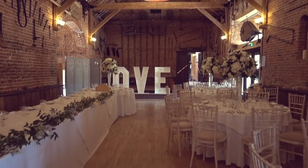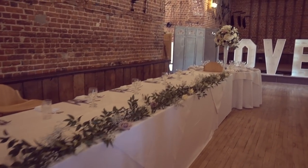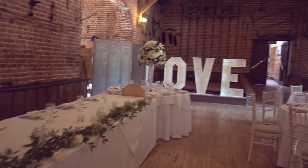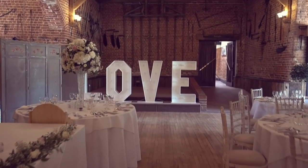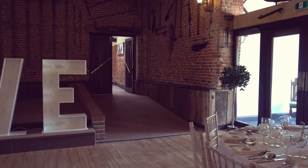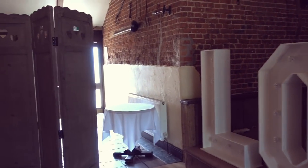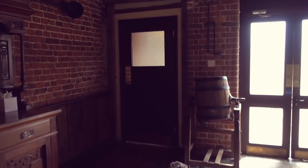I don't know whether, after the wedding breakfast, they might clear these tables away. Here's the top table. And this area here is maybe where they'll have a band set up a little bit later, because obviously it's too early now. So now I'll take you into the ceremony room, which is just through here.